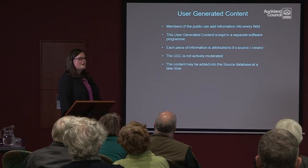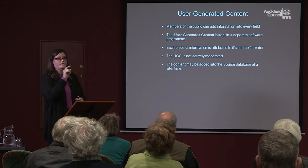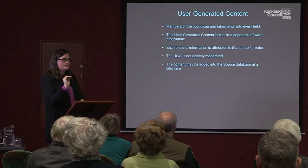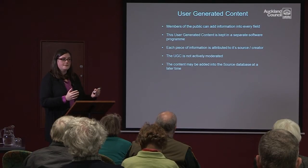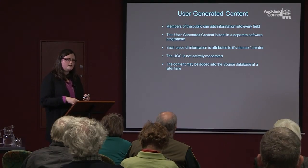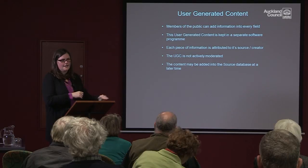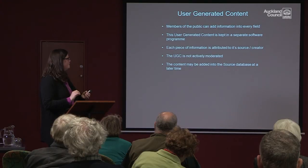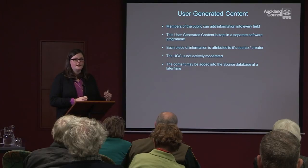Just to clarify about the user-generated content, you can add information into every field, as I showed you, if you click on the Show All Fields button. And it's kept in a layer above the source data. There were some academics and members of the public who were quite nervous about the user-generated content because they felt like that was going to be mixed within the core data of the database. And so we're clearly saying that it's above. It's not being actively moderated, and that's the decision by the museum to publish that automatically. So as soon as you add it, it's up there and it's available.